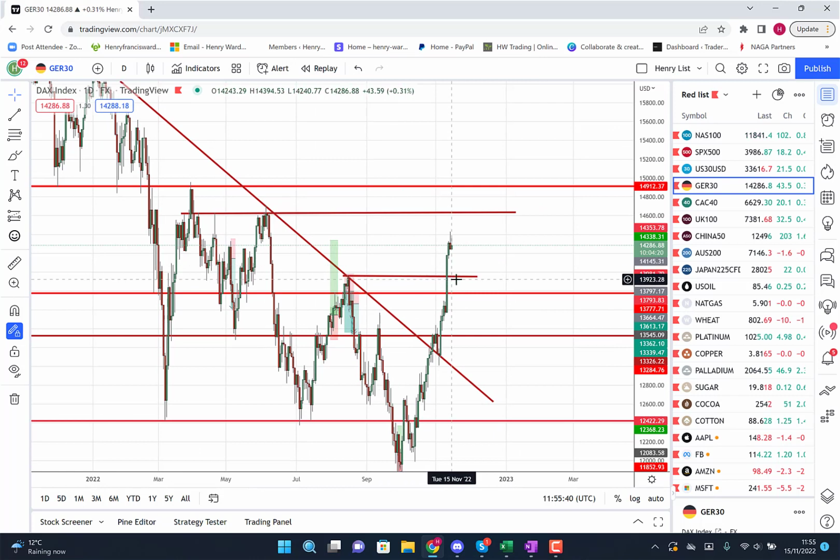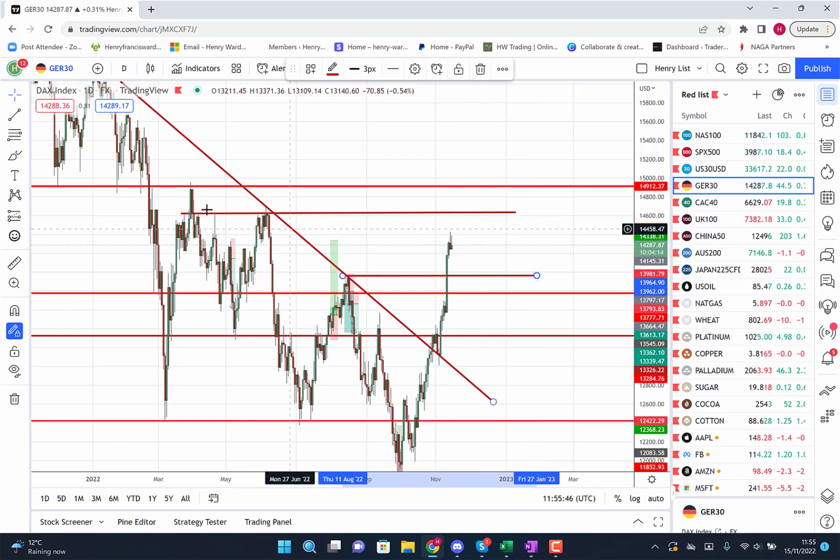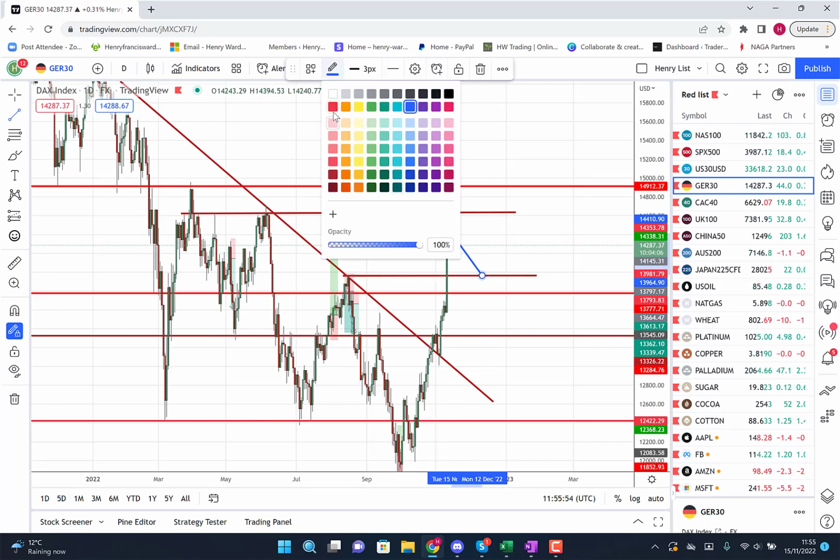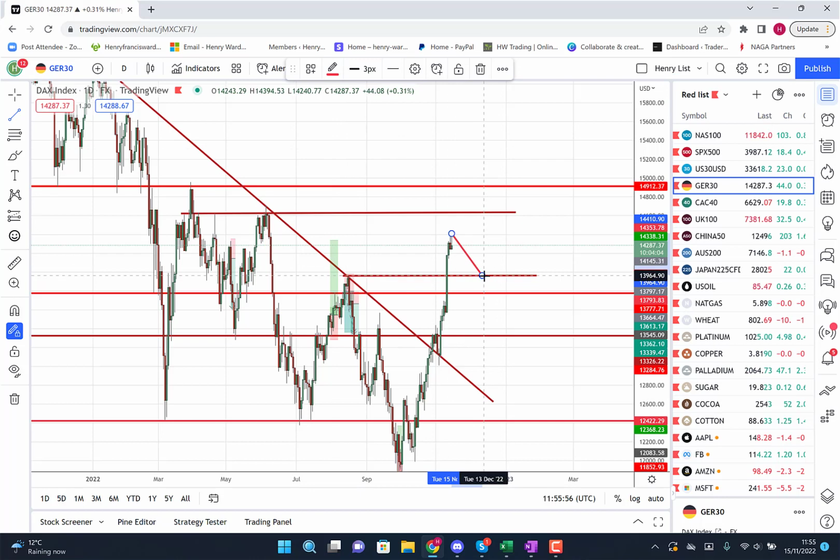But ideally, I would want this to bounce back into this area and then have a next run at that. I'd like that to come back to there and then have another run at this, and then go up to there. That's where I'd like to see that happening. That's what I would like to see. I'd like to see this come back down to there and then go again.